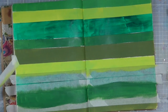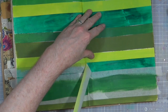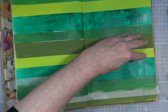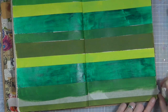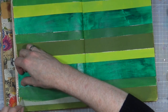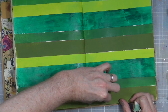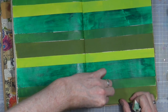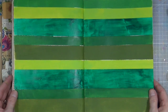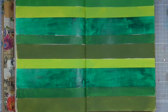The great reveal. Cool. As soon as I started thinking about doing a green page, my brain was telling me to do stripes. Don't know why. Perhaps it's just a hangover from Christmas and green tartans. Who can say? Ooh, look at that. Okay, so we've just got to make sure that the page is the right way up, yes. Okay, so we've got all sorts of different colours.